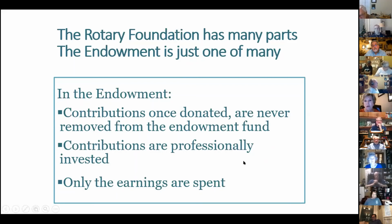The contributions in our foundation are all professionally invested. And as you heard Paul say, we have a 4-star rating from Charity Navigator, which is not an easy thing to get. If you or someone in your club wants to make a monetary donation to the foundation and to the endowment, you will know that your money is going to be looked after very securely, and it will go to the right place at the right time, and you don't have to worry about it at all.